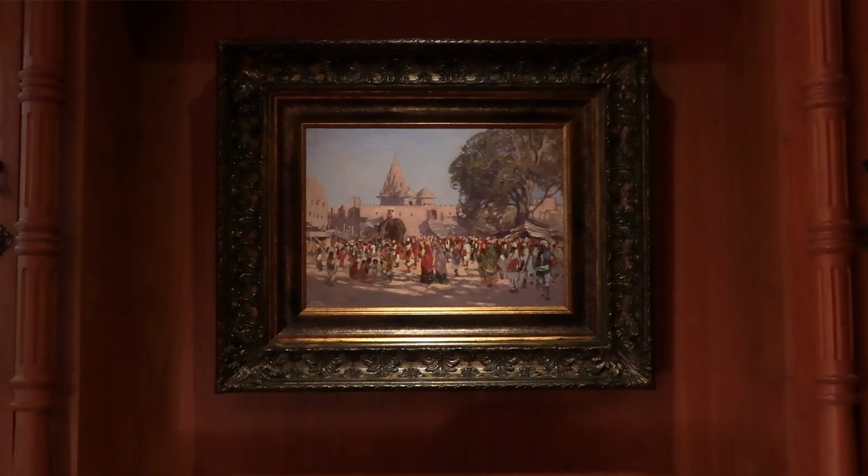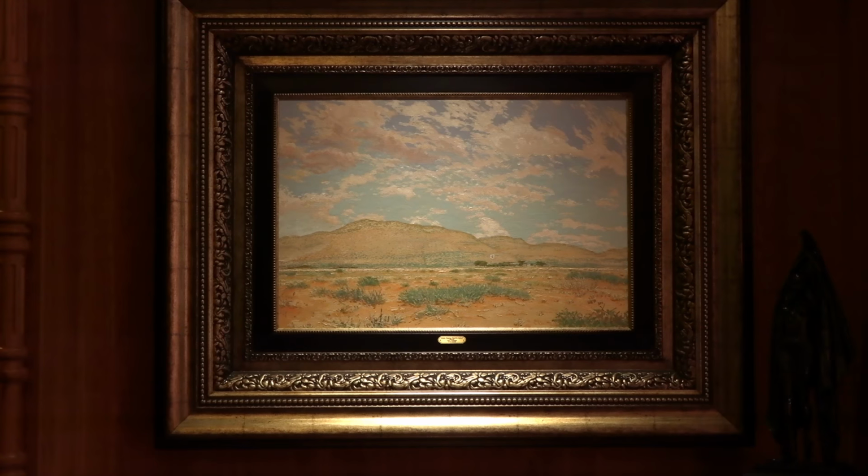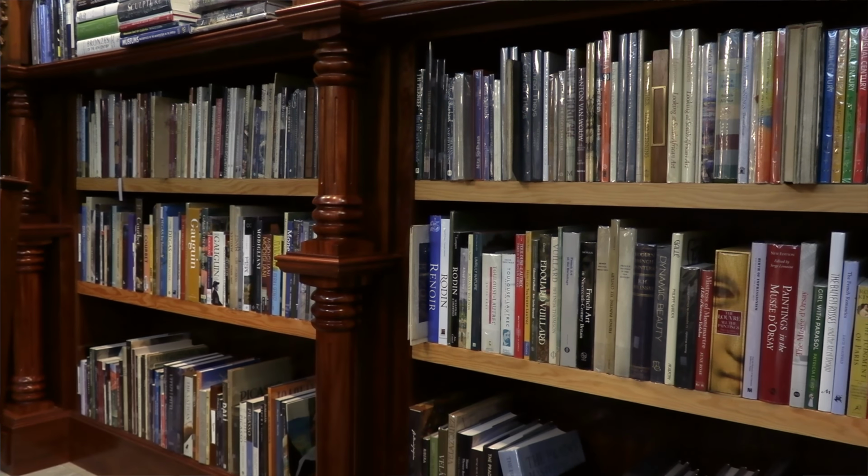So it was important for us not to just have the museum where everything was formalized, but as you walk through the living spaces, to see this beautiful art displayed. And it almost gives you a better connection to the diversity of the artists.